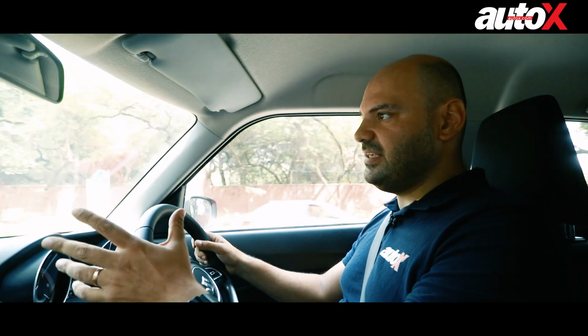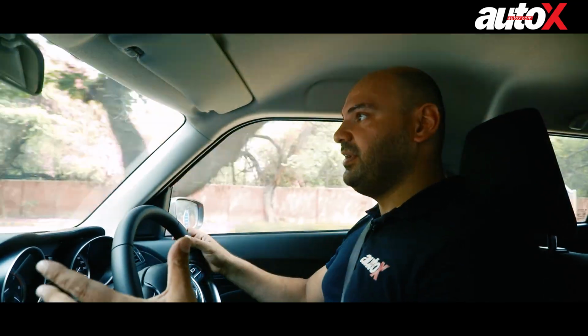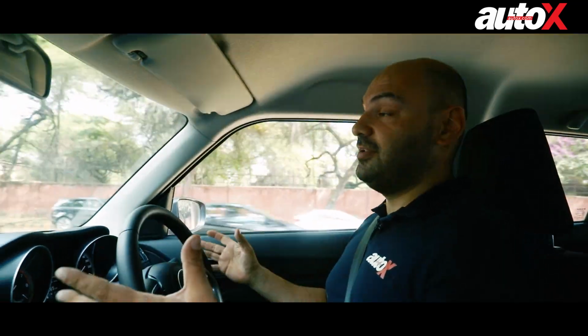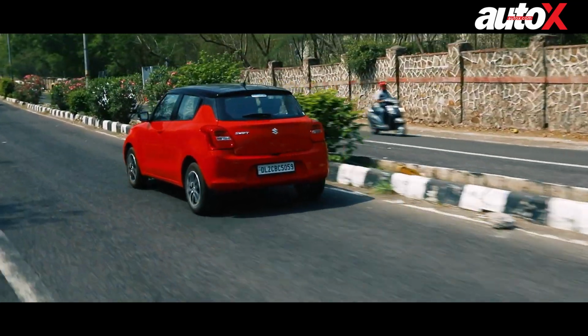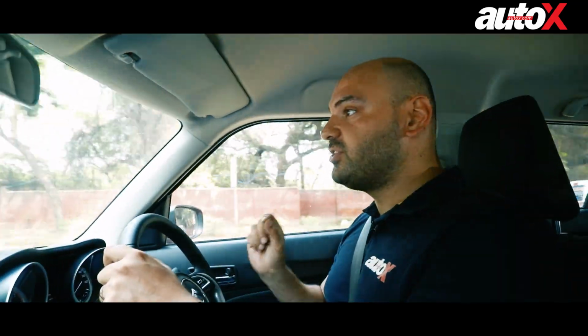I would suggest you go for the 5-speed manual. In fact, today I was hoping to have the 5-speed manual because I haven't driven a manual in a very long time. But still, this car really feels nice on the road. It's very pliant, and the new engine also is super smooth.